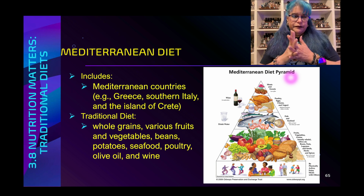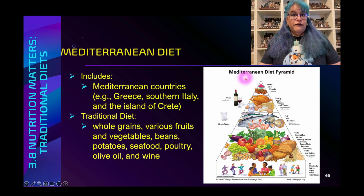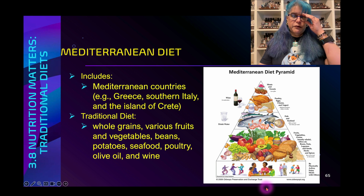So we've got poultry, we've got olive oil, and we've got wine. Yeah, wine is actually part of their pyramid. And drink, of course, water. But again, if you look here at the base of the pyramid, that physically active lifestyle is still included as part of their pyramid.